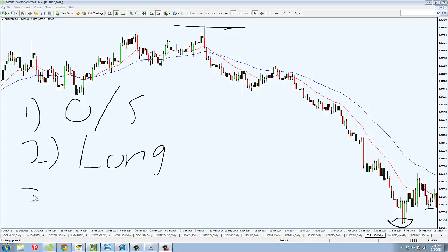And the last batch of traders, the third batch, they are the trend followers, right? So what they do is, okay, price has formed lower lows and lower highs. I do not know how much lower it can go. All I know is that I'm going to short this market. And this is the third batch of traders.